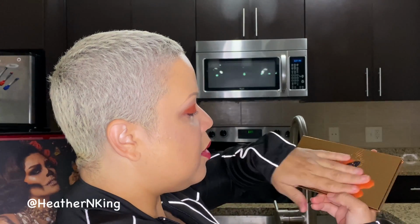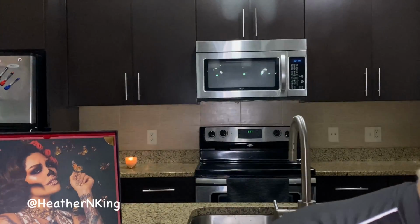I'm a sucker for packaging. That's why I got this PR kit, because I knew the moment I opened it, it would just make me feel happy. So the packaging is gold. You've got the monarch butterfly, you've got melt, you've got the heart with the aura. I've got a butterfly on the back. And let's go ahead and open up this palette. There is a mirror inside the palette.